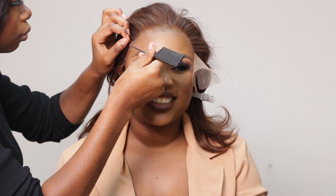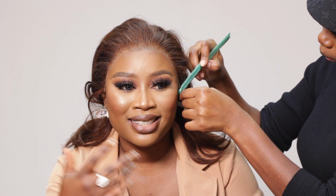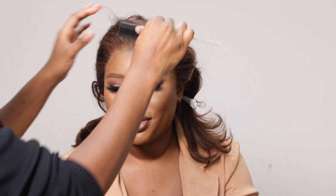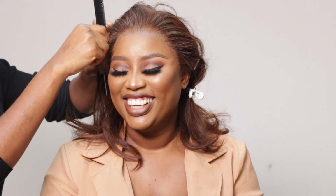So she's just going back with the glue and adding it to the spots that she missed, which is very important because every single lace needs to be stuck down. And it felt so tight. Like I said, I had this wig on for 5 days. Now she's just removing some baby hairs for me. She knows I love my baby hairs, so she's just removing a couple, not a lot.